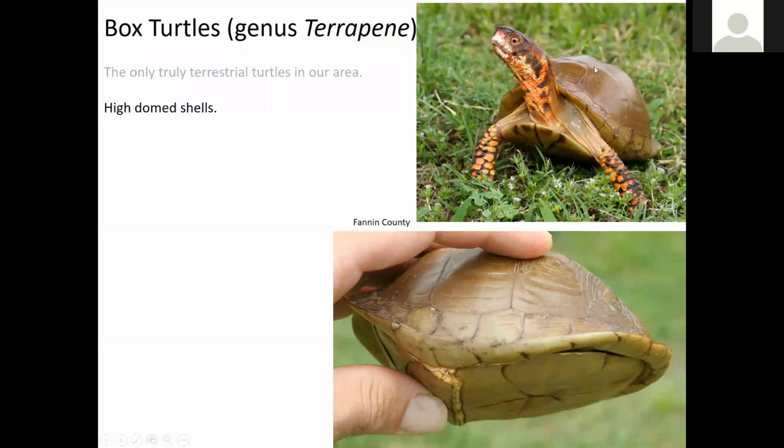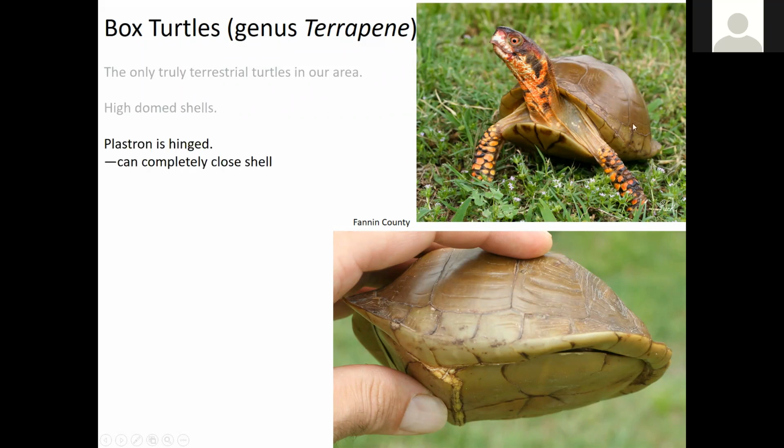They have this high domed shell that you see so commonly all over the world in terrestrial turtles. Okay, so none of our aquatic turtles have such a high domed shell. The aquatic turtles tend to be flatter on their carapace. The plastron is hinged, and it can completely enclose itself in its shell. That's the name box turtle. Okay, so it's hinged anteriorly and posteriorly.